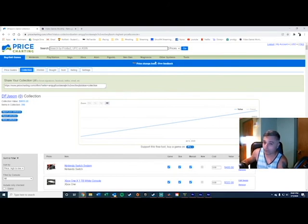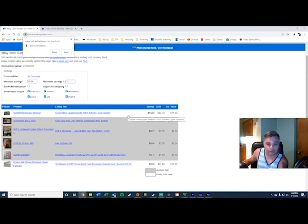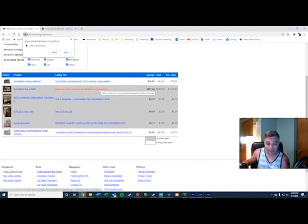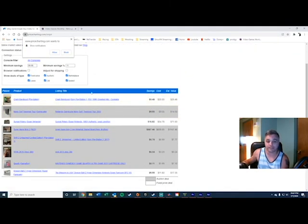Lots of tools on pricecharting.com too. You can track your collection, as you can see with mine. Lot value calculators. You can game snipe on eBay. Stuff that's coming up for sale. You know, how much it costs, how much it's worth, how much you might actually make off of it if you were to buy it and then flip it. So interesting stuff, and it just hunts and hunts and hunts and hunts and hunts.